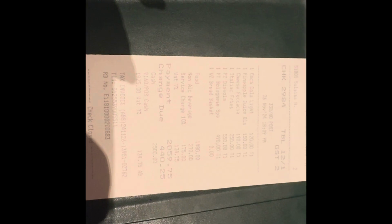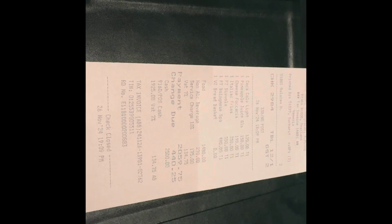So we've just had our dinner. Here is the receipt. So it came to £2,059, which Kirsty has just said is how much? £47? Yeah. It's quite expensive actually. It's the second night we've eaten here. We've only just realised. It's good though. It is delicious.